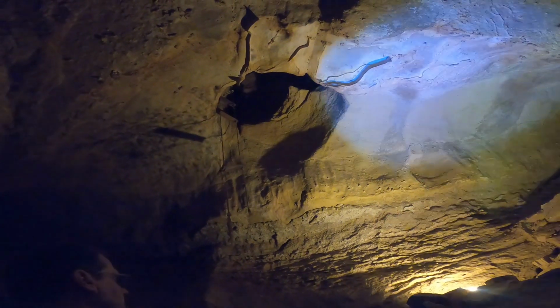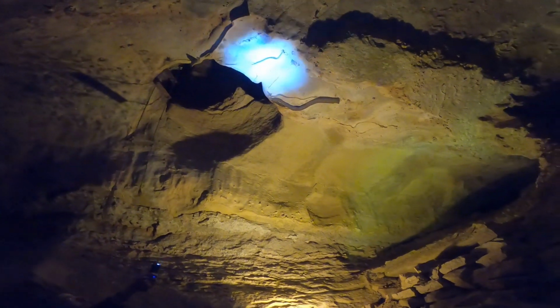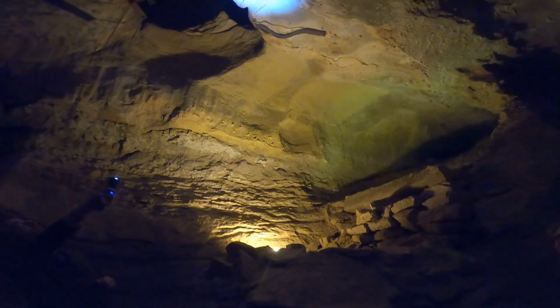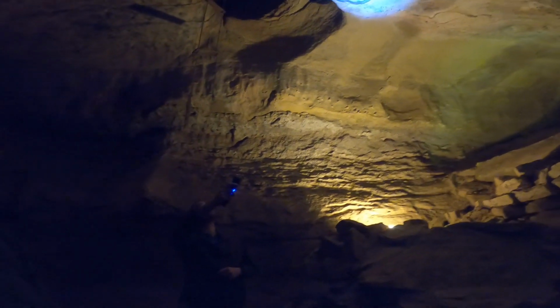This neat looking stuff is called ribbon stalactite. Mineral-rich water dripping down a slanted ceiling like that over time deposits those minerals, same trickle over and over again, builds up that ribbon feature, but we prefer to call it cave bacon. I'm going to have you hungry by the time we're done here today.